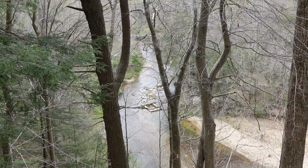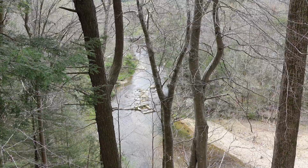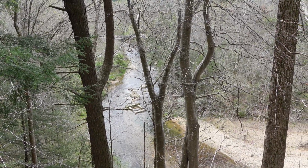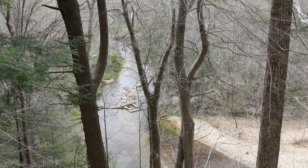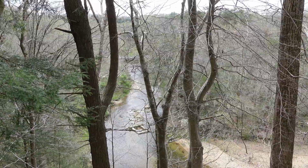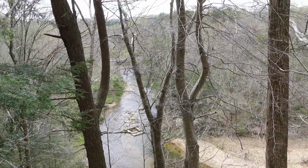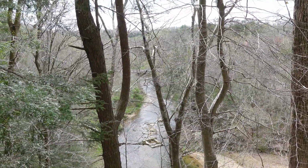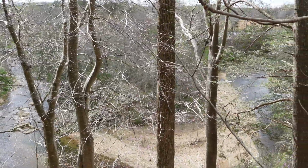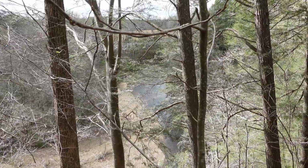Got out of my car and went to the longer trail. You can go right by the visitor center and go right to the falls. We're going to take a little bit longer. This is the river down below us. Remnants of an old bridge abutment before the new bridge was built. That's how we'd come in when we were kids. We would park over there and walk downriver to the falls around the bank here.